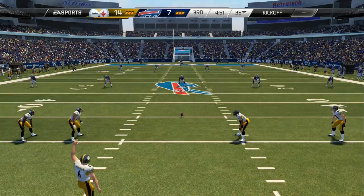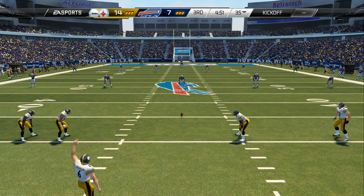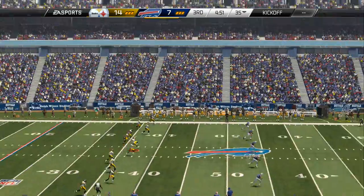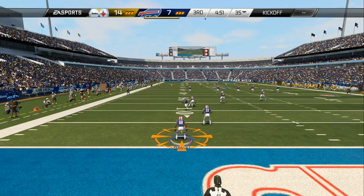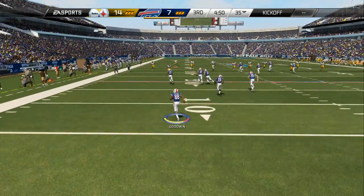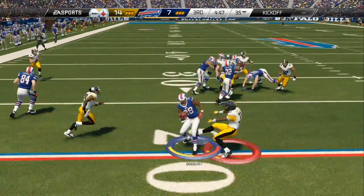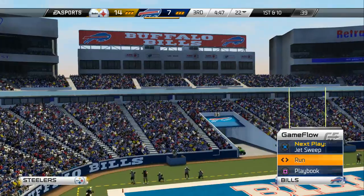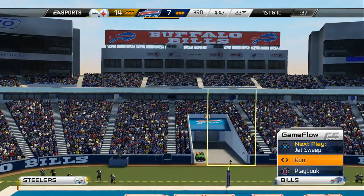Sean Sweeza readying his team for the kickoff. He's got a chance to return this one. Right past one player. Kickoff return 20 yards. Number 88 on the return.